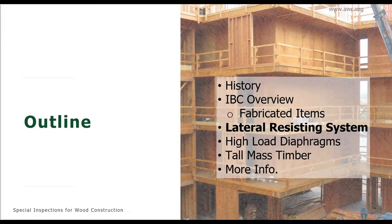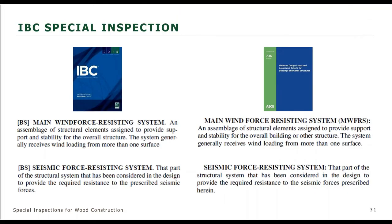Okay, now we'll get into the lateral resisting system. Most of the construction that we see in wood construction would not fall into those categories that we've just listed. Now we'll get into the lateral resisting system, other than those metal plate connected trusses, and see what the limitations there are.